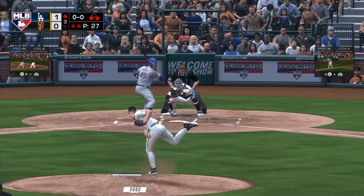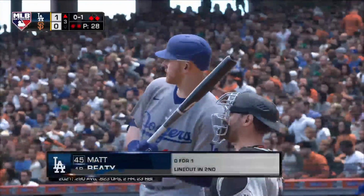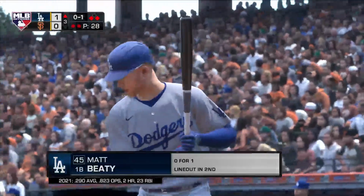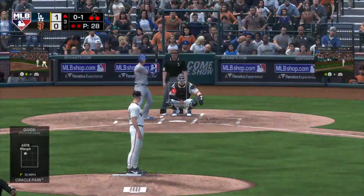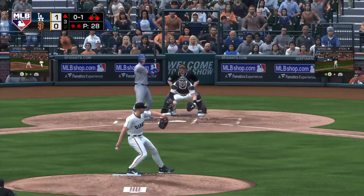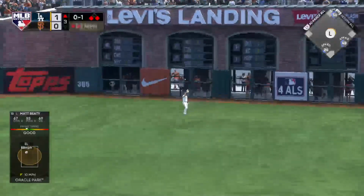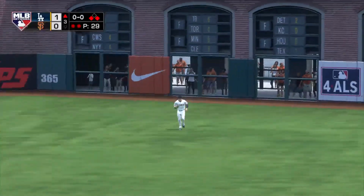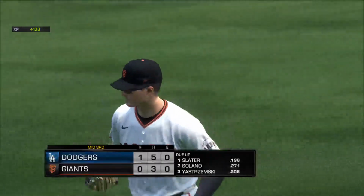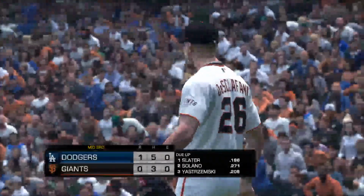Stepping in now, Matt Beatty, as the first pitch to him is in there for a called strike 1. 0 for 1 here in the early going. And a swing as he pulls this one into right. Yastrzemski is there, and he puts this one away for the third out. So a great job there of working out a potential trouble. Dodgers strand a couple, but they're on top 1-0.